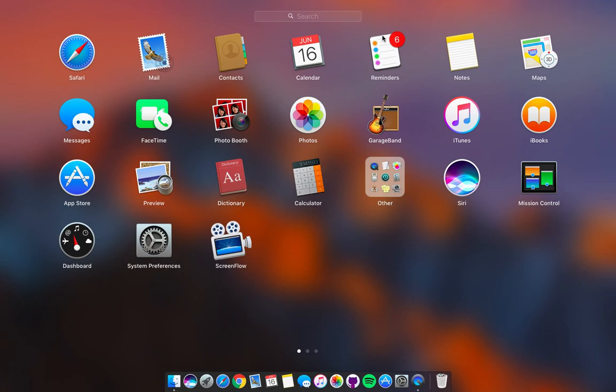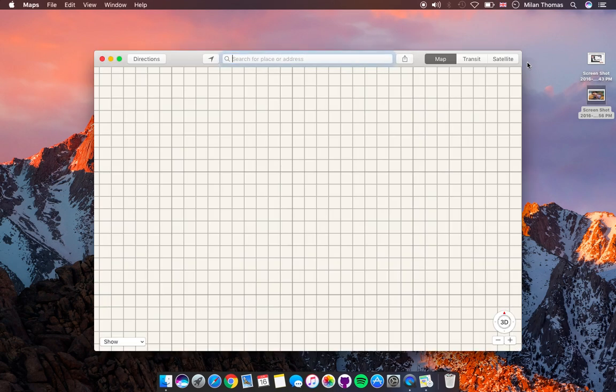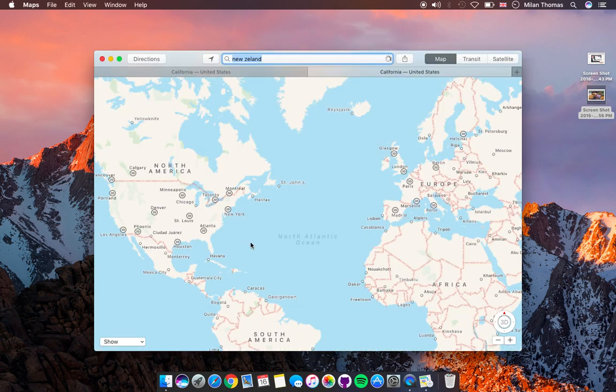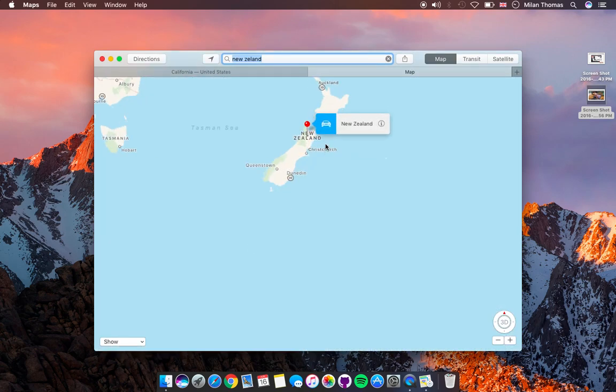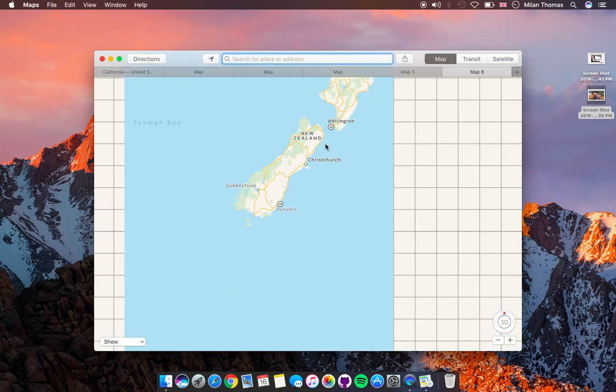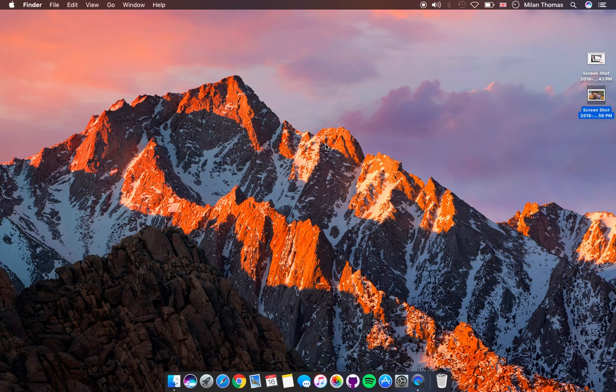You can go to Maps. Here you go, in Maps, second window here. If you want to search for any other country or city, you don't have to search in the same place. You just press Command T. There you go, a new tab. You can search here, New Zealand. There you go. You can have many tabs in a single app. That is a great new feature, tabs in apps.